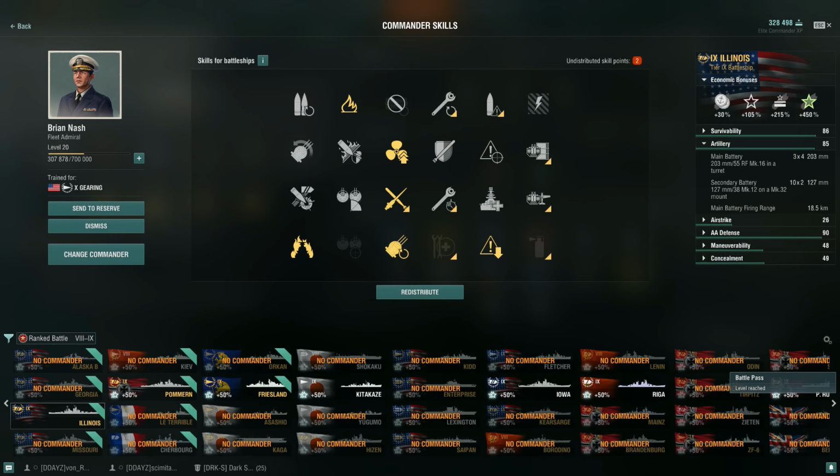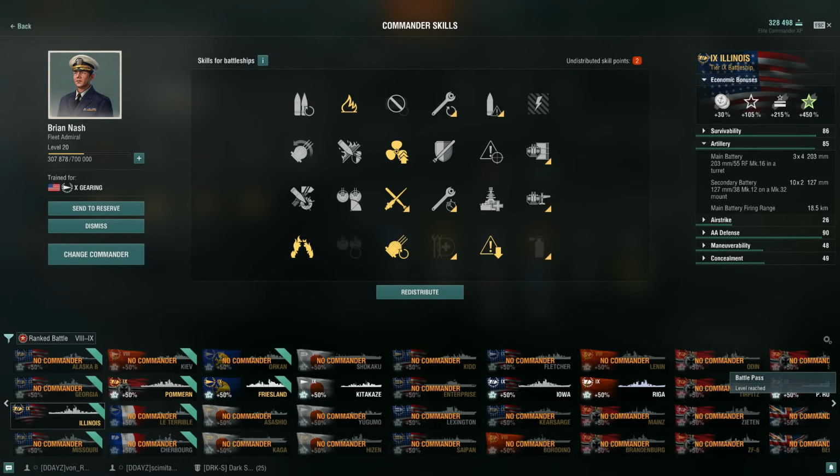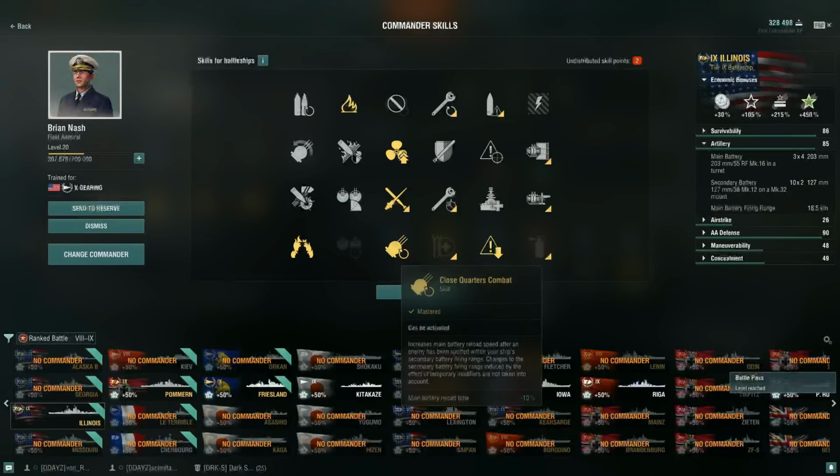You can see, I'm highlighting brisk for you to see here. So brisk right there, increased ship speed by 10% while undetected. That's a definite must to make the destroyer speed. Adrenaline rush as always. Concealment gets this thing down to 12.8. That's another good pro thing. 12.8 concealment's great on a battleship.